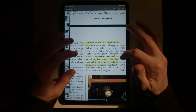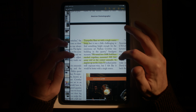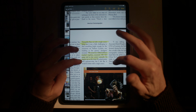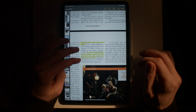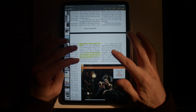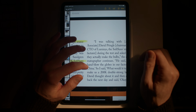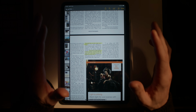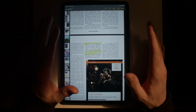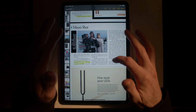We tested 200K soft suns stacked together, mounted 500 feet away and at the correct azimuth, 16 degrees up on the crane." Then he goes on to speak about how it worked well exposure-wise, and then got in conversation with the actual company, Luminous, that makes the soft sun, about making a 200K specifically for their film. That was well beyond the scope of what we were doing, but this put me on the right path, I think, knowing that the 100K soft sun is how I wanted to do this.